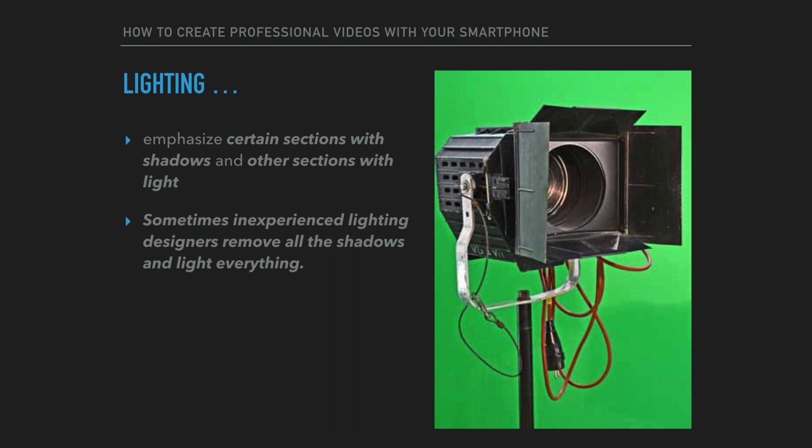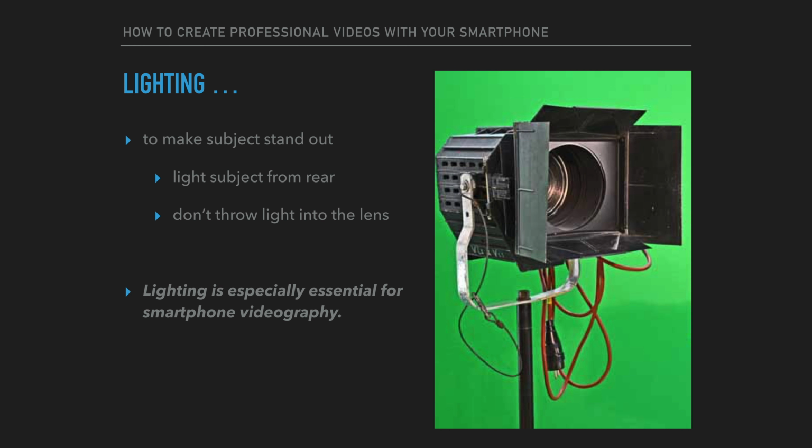Sometimes, inexperienced lighting designers remove all the shadows and light everything, and this is usually a mistake. One can also light a subject from the rear, which will make the subject stand out or pop from the frame, therefore creating some cinematic depth. At the same time, you don't want the camera-facing light to throw light into the lens, so be careful not to film into any lights.